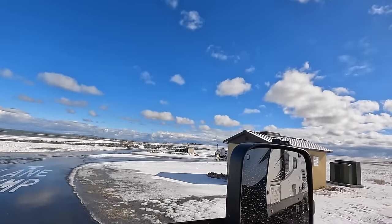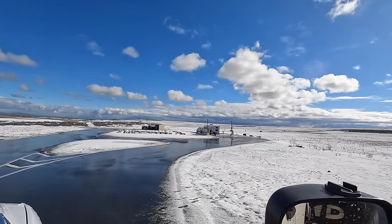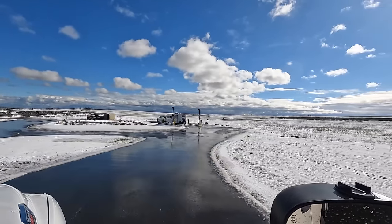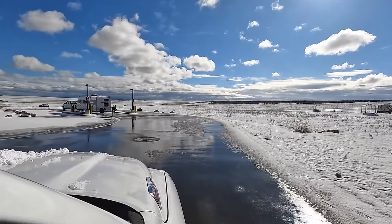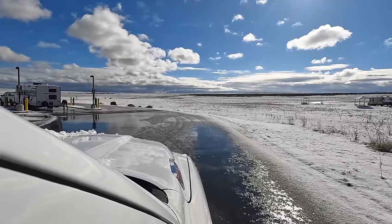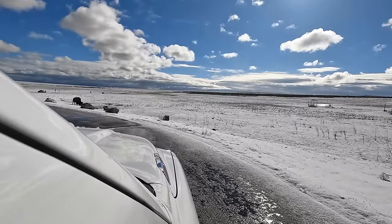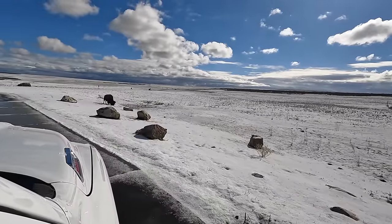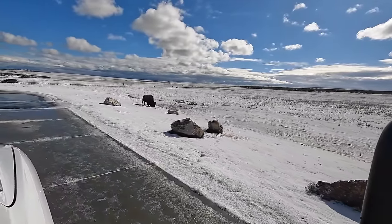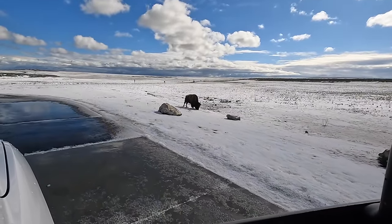Okay, so we're leaving the campground, and we have to go and do our dump. But look what's right by the dump. Well, he is right here. Hi, sweet baby. That's awesome.